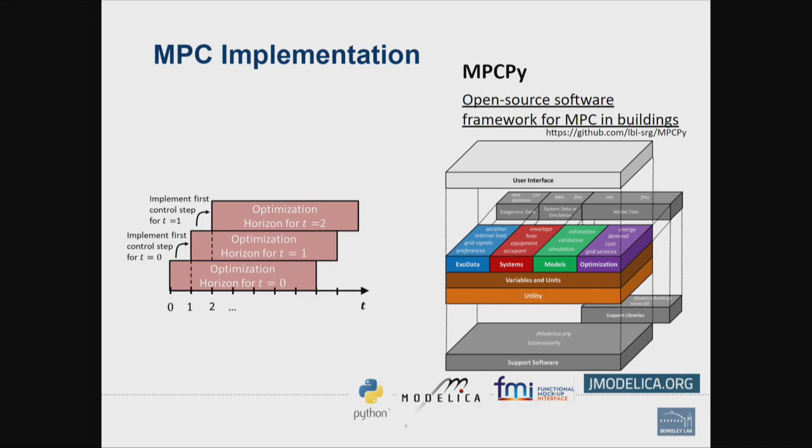This is a software package that LBNL is developing to implement model predictive control. It's an open source package. So part of the research agenda in model predictive control is making it easier to use, developing these open source packages to do that. It uses this system called Modelica, which is a mathematical modeling system that you can use to represent the buildings. And so that's the model part of the model predictive control.